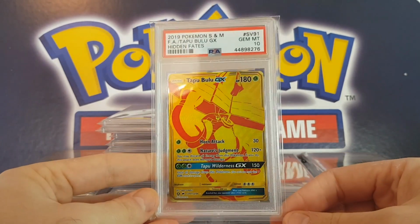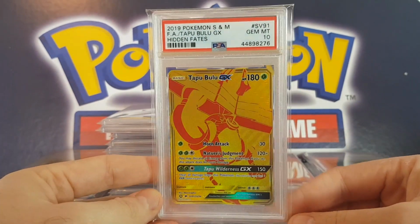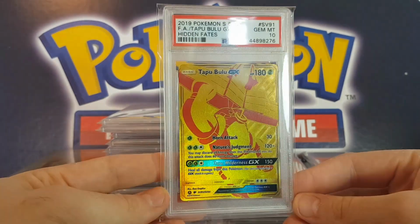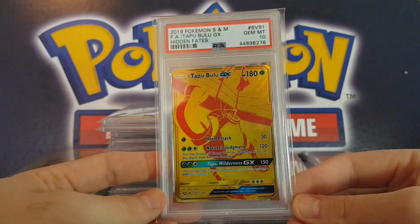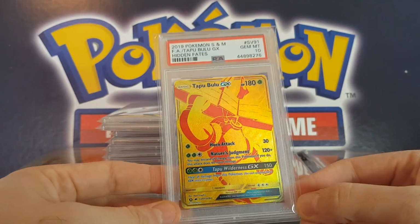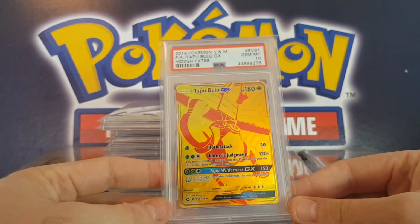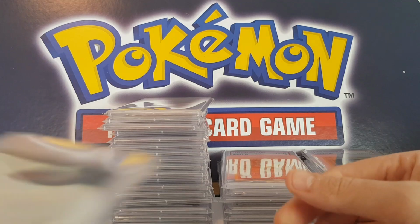Yay! So you saw the Tapu Fini earlier in the video. So we got the Tapu Bulu, except this one's a PSA 10. So very nice. I know a Tapu Bulu fan as well, so he might be interested in this one. Big shout out to, oh god, there's too many people to shout out. Tapu Bulu fan, you know who you are. Don't hate me.